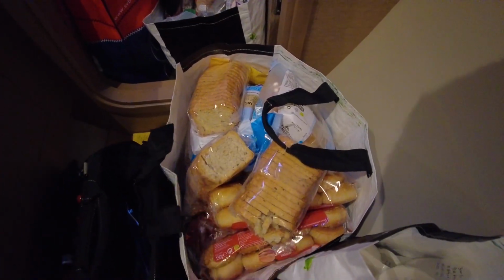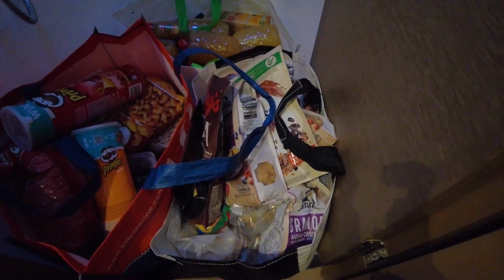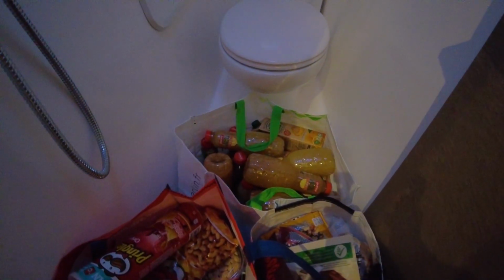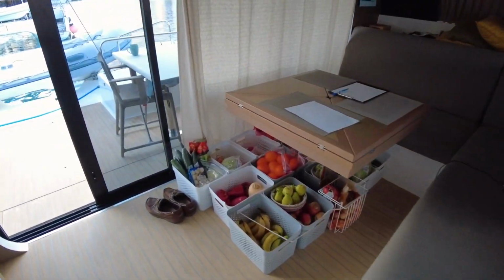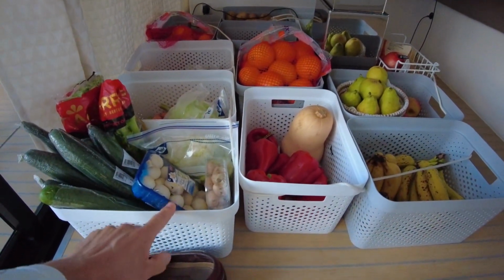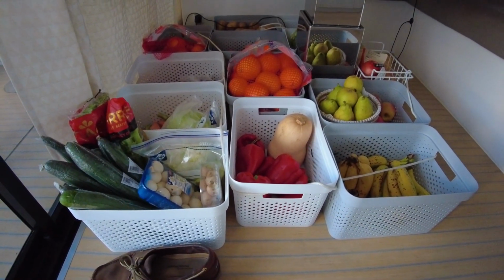Loads of long-lasting bread. This is all bagged muesli, all kinds of muesli. This is a little bit of junk food, you need a little bit of poison always. And down there you can see a lot of juice. We have packed quite a lot of fruit. There's only 3 of us, so this is quite a lot of fruit. We've put it in these boxes so it's well aired, and you don't want to have any crates because of cockroaches.